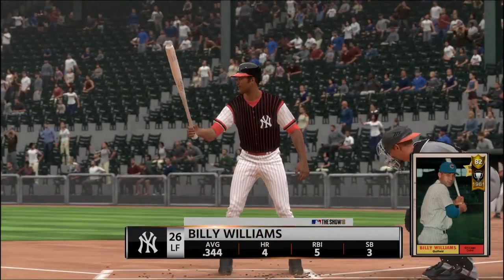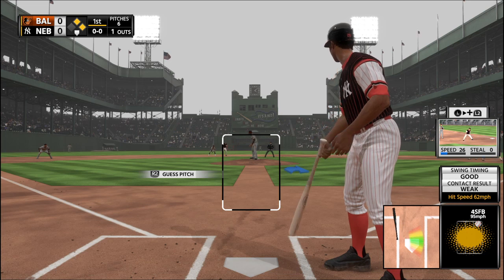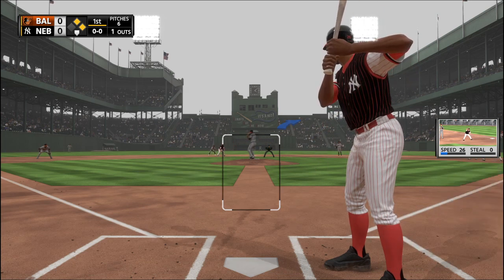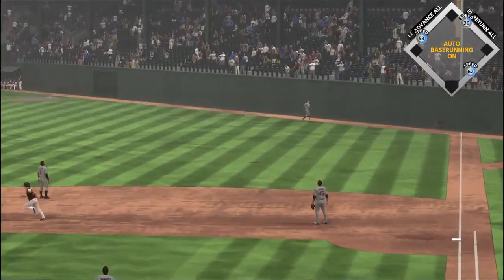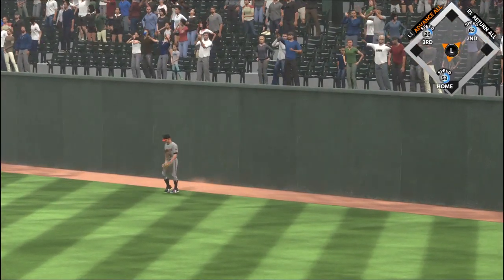Coming to the plate now, Billy Williams. And he could give his guys an early lead if he can come through here. First pitch coming, here it is. High and deep to right. Andrioli ranging back, up onto the roof and gone.